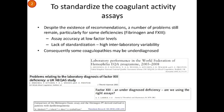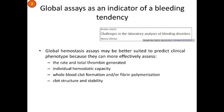But if you go with the blanking, you can distinguish those patients that are completely absent of fibrinogen from those that have something there. And again, for your prophylaxis it is a big difference and for your decision. What about global assays?